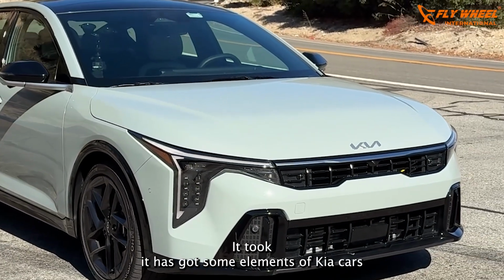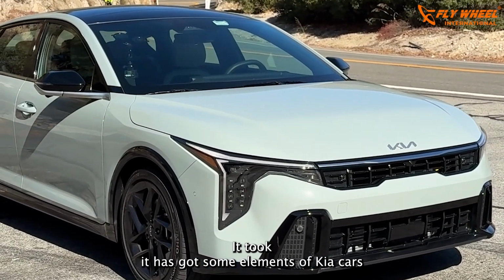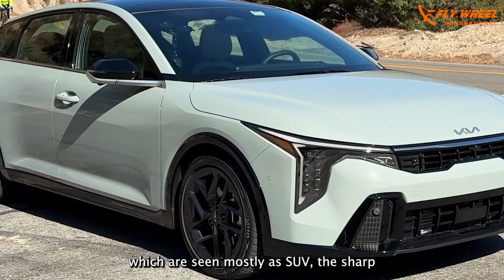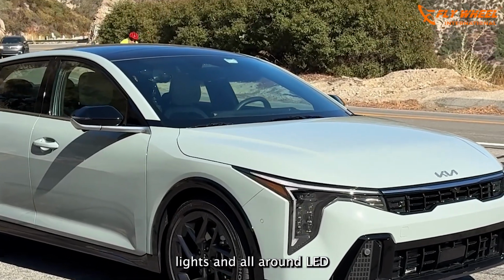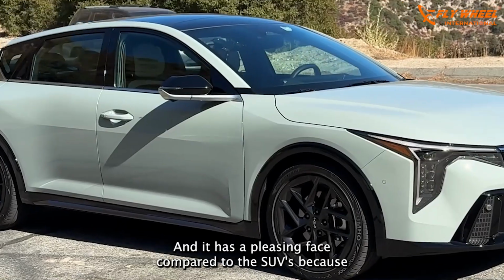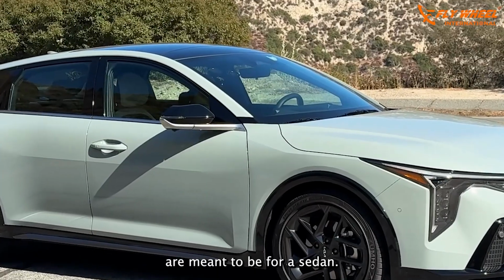It is very different to look at. It has got some elements of Kia cars which you have seen mostly on SUVs, the sharp lights and all-around LED. And it has a more pleasing face compared to the SUVs because it's meant to be for a sedan.